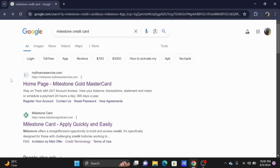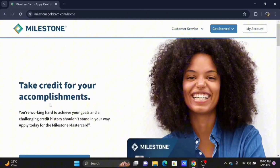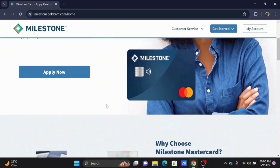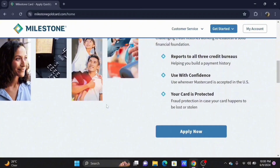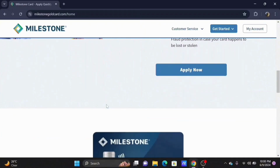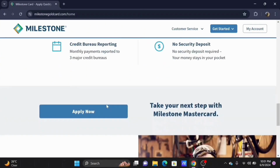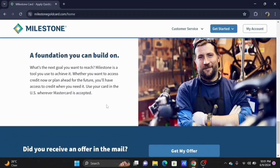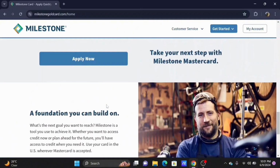There are basically two main ways to initiate the closure. Firstly, you need to contact customer service. The number is typically located on the back of your card, but you can also find it on the Milestone website. Just type in milestone.myfinanceservice.com.